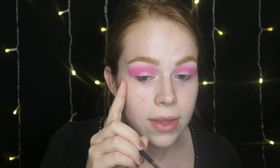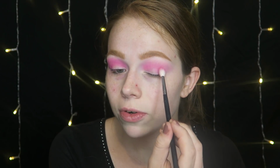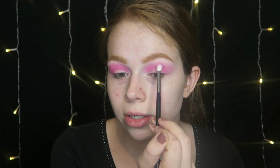I can tell that it's a little bit more pigmented on this side than this side, and the reason why is just the way you apply it. If you apply it in a sweeping motion, it's going to be a little bit more sheer, but if you first pack it on like this, you can immediately see that the pigmentation is a little bit better. Pretty much all shadows work like that. It especially works for bright, colorful shadows.